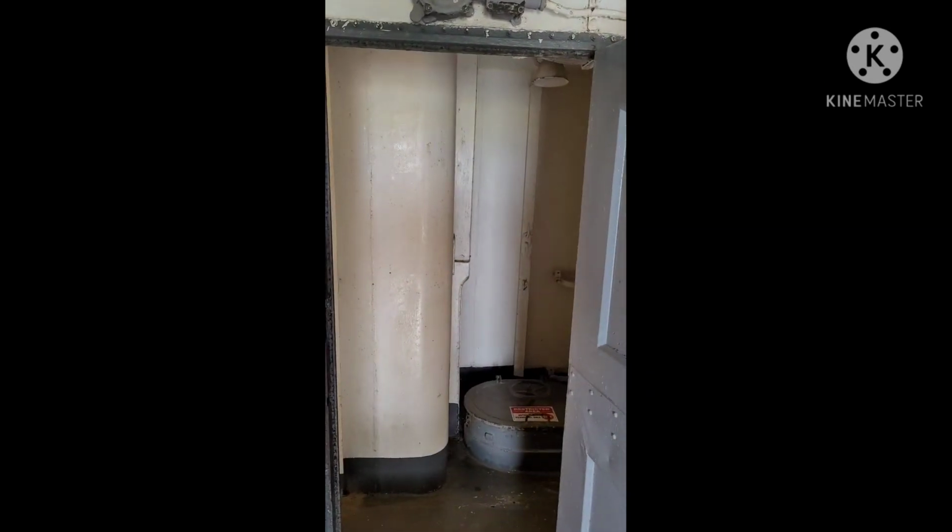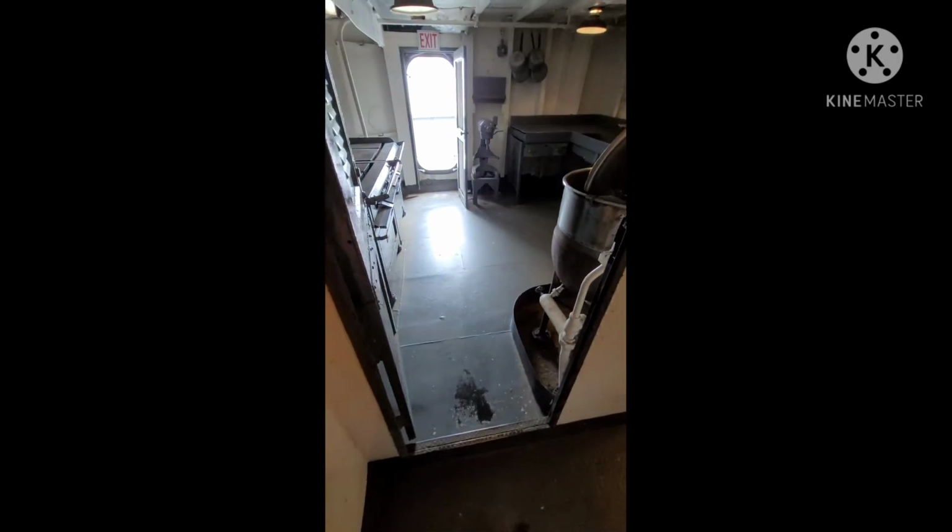And we will march on. Unfortunately, we can't go into the lower decks to the engine rooms because they're restoring everything, which will again be another reason to come back again later when all this stuff is opened up and we can actually go through even more of the ship. For all intents and purposes, we are pretty much done going through the open areas of this ship. So we're gonna get ready to walk on back outside.